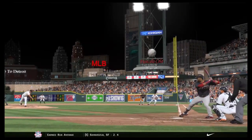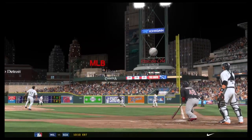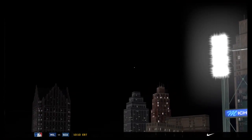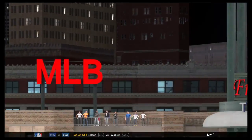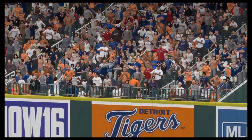Well, this pitch is just a little bit in. Not really a terrible location at all. But if you're sitting on that pitch in that spot, you can certainly do some damage. And he absolutely did some damage right there to the tune of a 2-run shot.